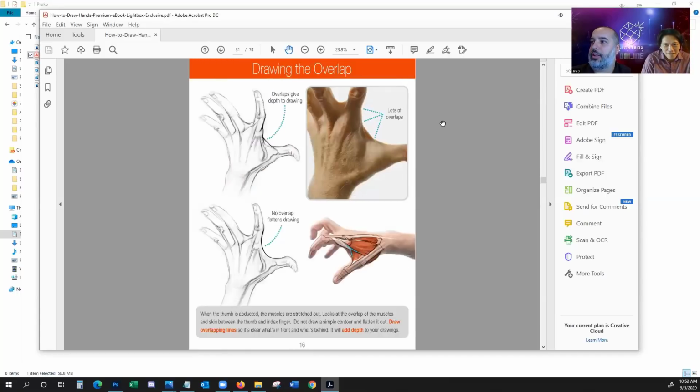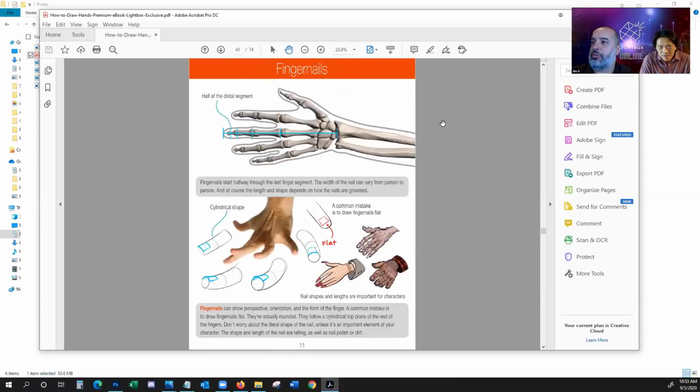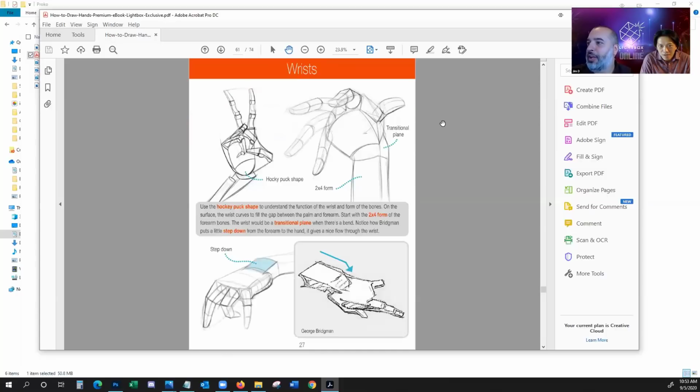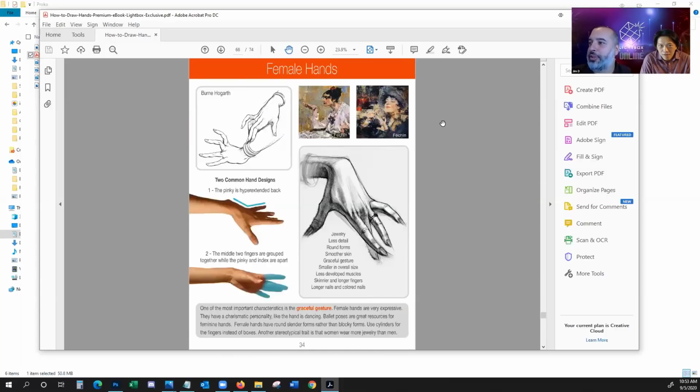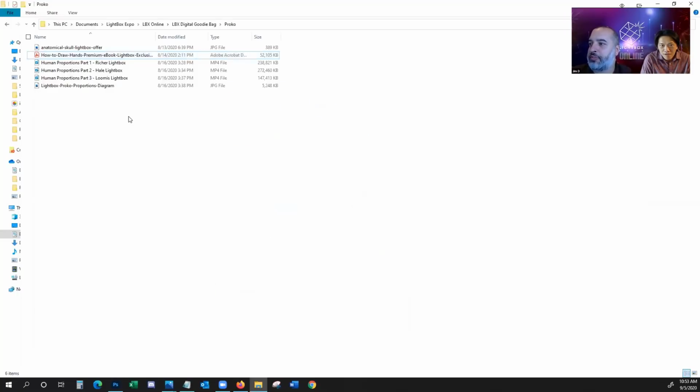Are you serious? Yep. Wow, that's a lot of pages. Yeah, that's legitimately a lot of pages. By the time you get through this, you will be an expert on drawing hands. There's so much stuff in here.